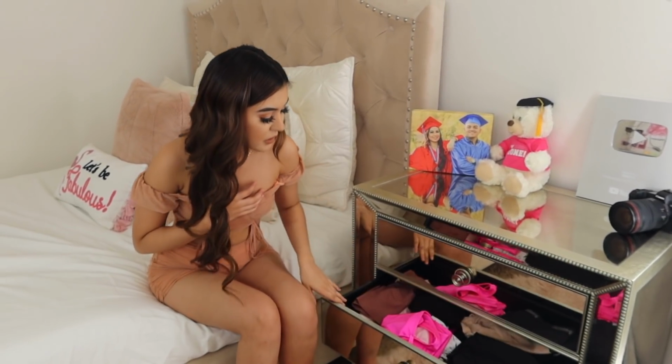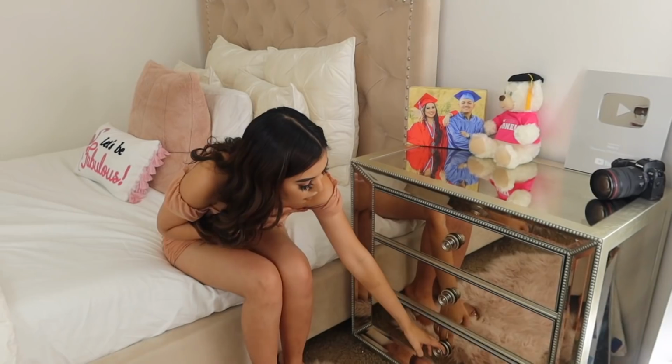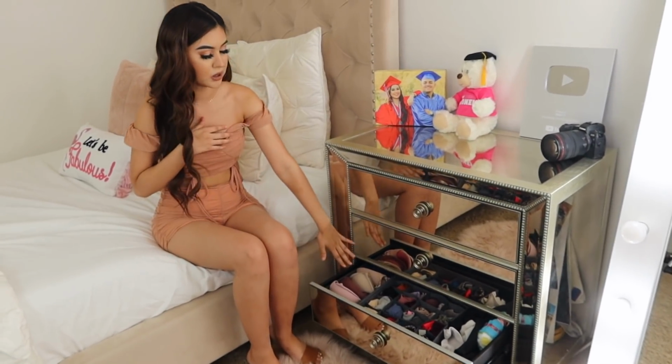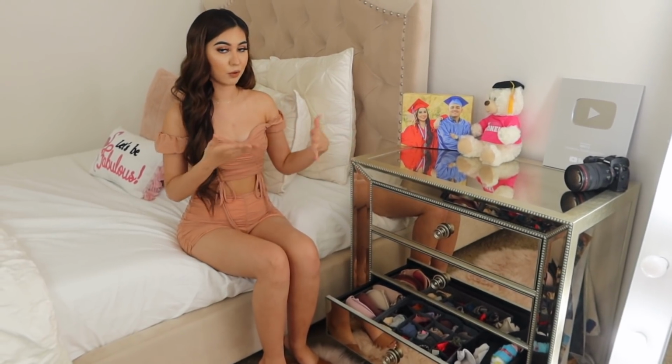But then over here on my second one, I do have like sports bra, bikinis, the shorts I sleep with, and some fajitas. And on the third one, I do have my bras and my underwear and just socks and just that kind of stuff. Yes, I did organize this before showing you guys because it was a complete mess.